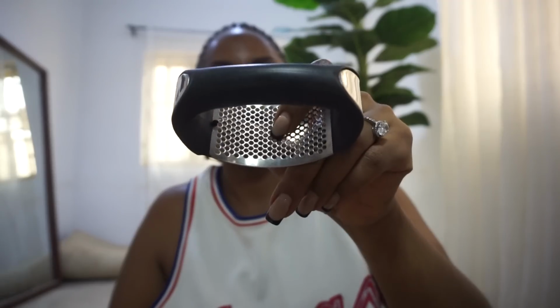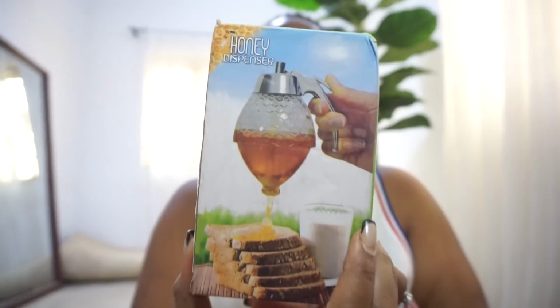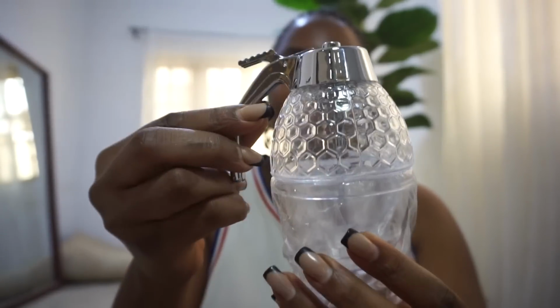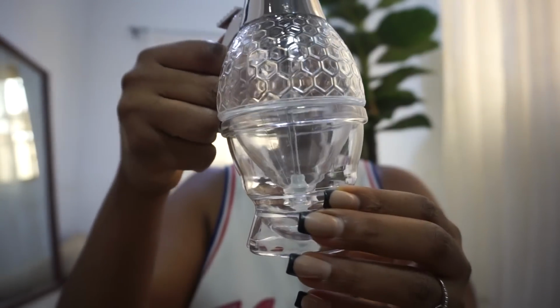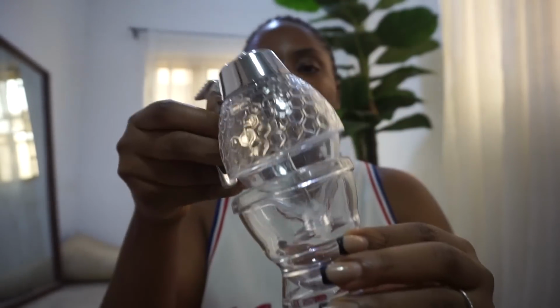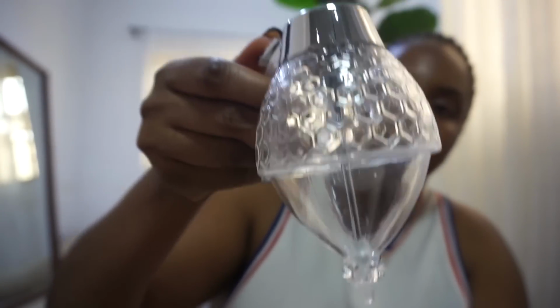Next, we have this garlic crusher. Next, I got this honey dispenser. It was bigger. It is so cute. So it has a stand here, and you just store it in here. And I think it goes down there. And when you want to put it out, you press here.